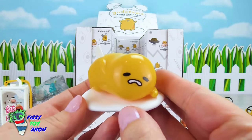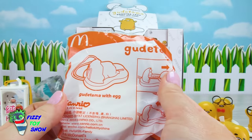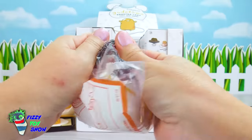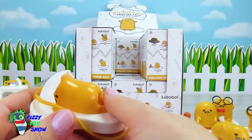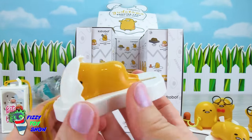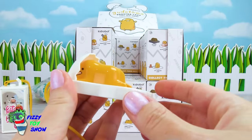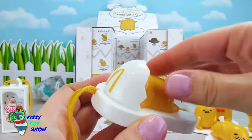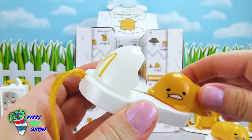Oh, little Gudetama. Time for another Happy Meal toy. This time it is Gudetama with egg. Wait a minute, he is an egg. All right, let's open this up. Come on out, little Gudetama. Look, it looks like he's stuck in an eggshell. There's the McDonald's logo and we can slide him. Whoa, come back. Oh, there he goes. Gudetama, going to the egg. Woohoo!